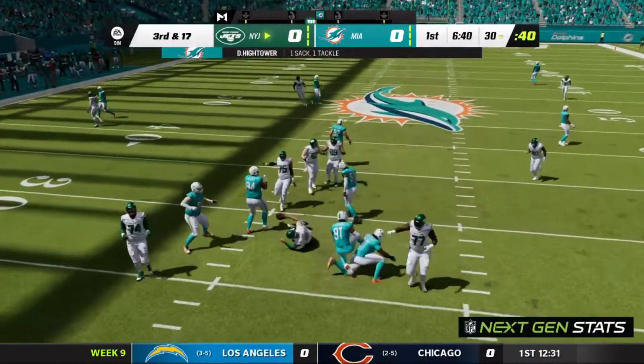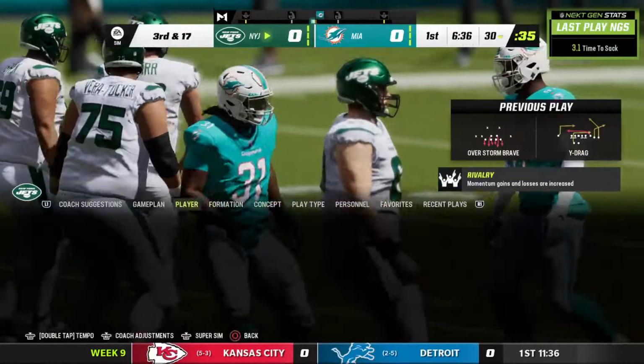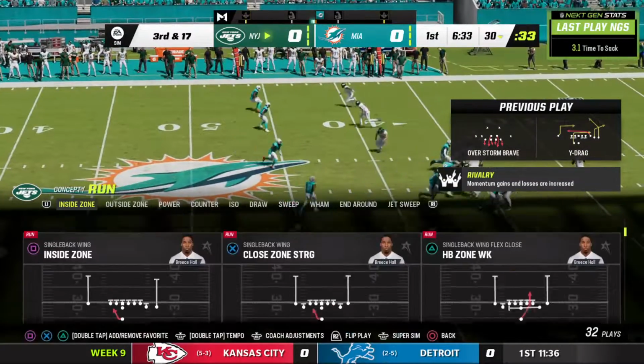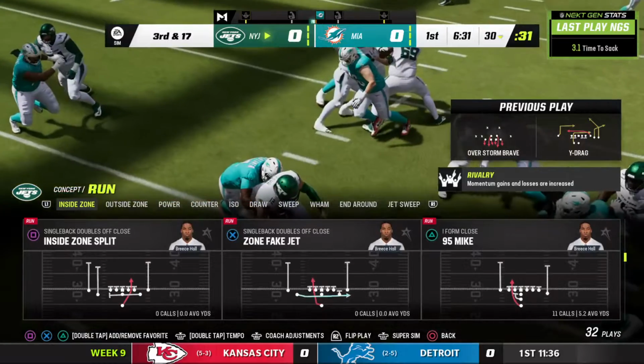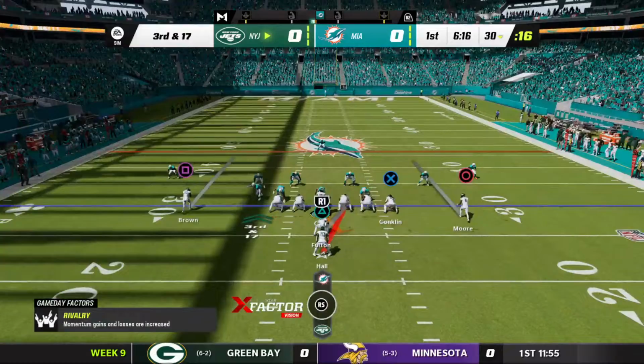And he will not get away from the pressure here. Carr taken down. Dante Hightower coming in for the sack from his linebacker spot. Man, he got in there so quickly, Charles. What could the offense have done to adjust and account for that?